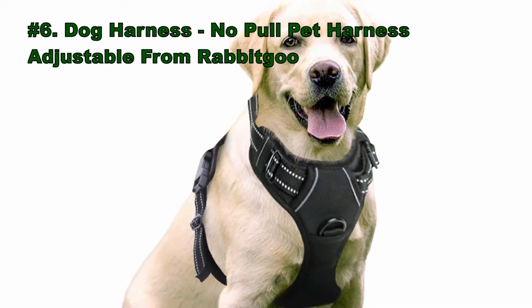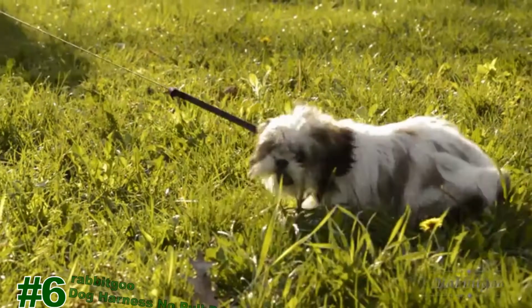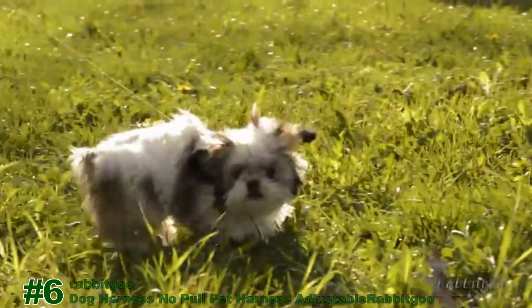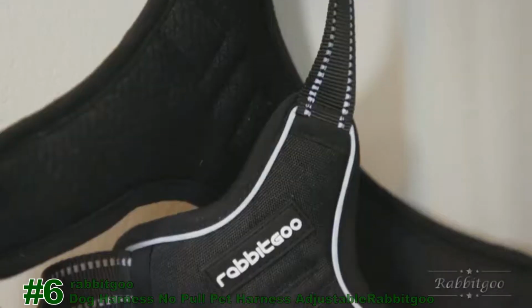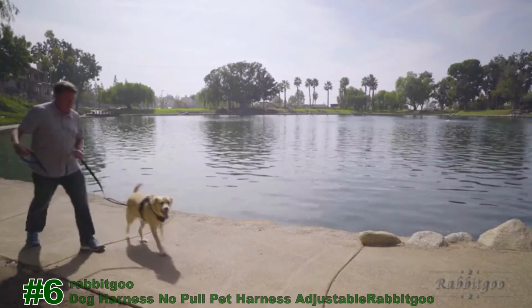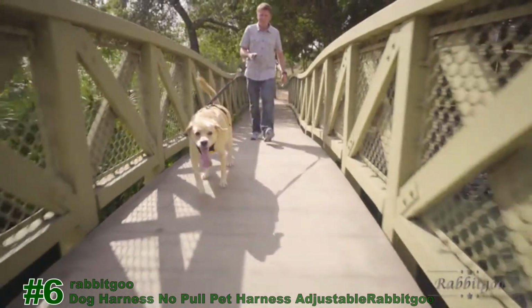Number 6. Dog Harness, No Pull, Pet Harness Adjustable from Rabbit Goo. Conventional dog collars offer you little control, and they can seriously damage your dog's neck and throat. The Rabbit Goo No Pull Dog Harness provides the control you want, plus the comfort and safety your pet deserves.